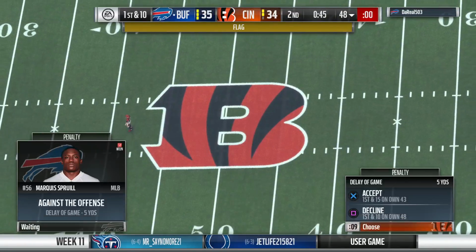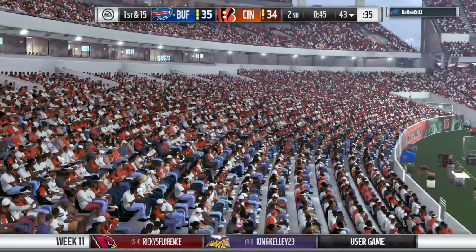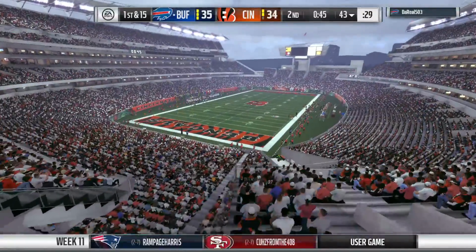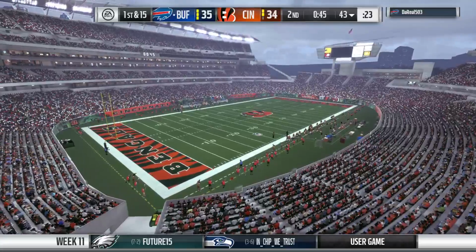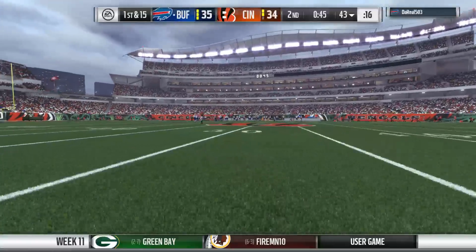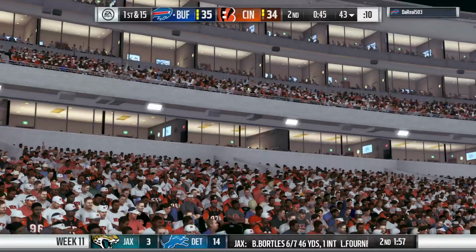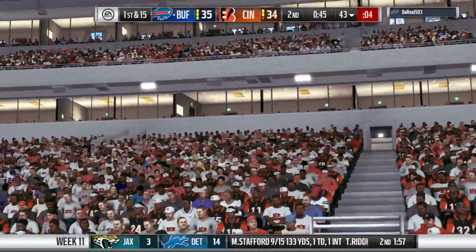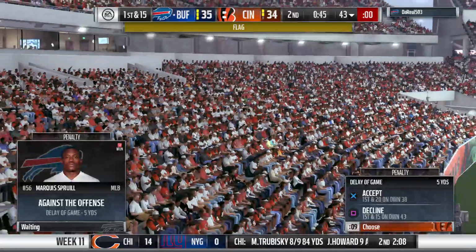And big problems getting the play out, obviously. This will be a delay. And they will not even get to the line here as we'll get a delay.